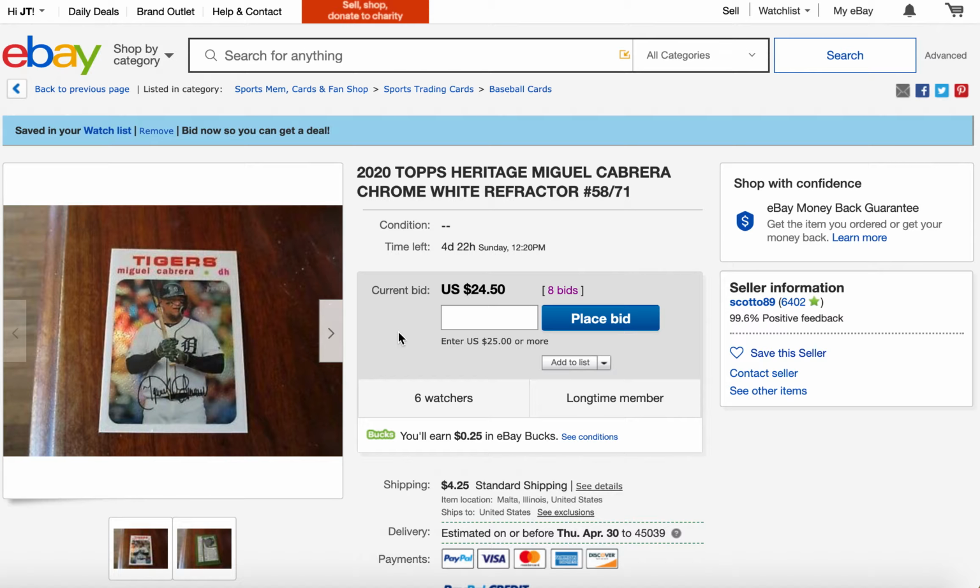Typically, you want to wait till the end on certain cards to bid. There's going to be a few examples that I'm going to show you here in a second where I don't believe that's the case, but generally speaking, that's another reason the sniping services are good.